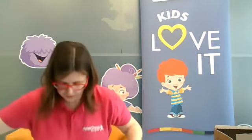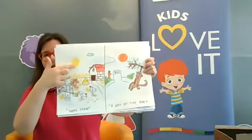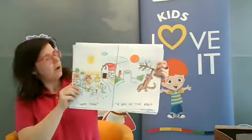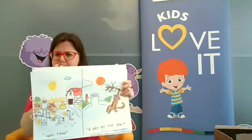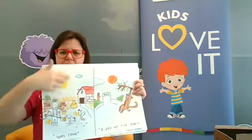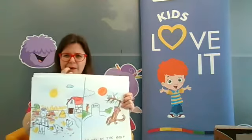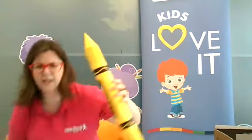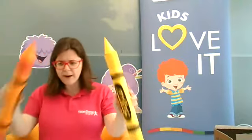So let's see what is the problem between the yellow crayon and the orange crayon. What's the problem? I see. The problem is the color of the sun. What color is the sun? What do you think? Orange, like on this coloring page? Or yellow, like on this coloring page? What do you think? Orange? Yellow? So that's why they fight. The sun is yellow. No, it is orange. Yellow, orange, yellow, orange.